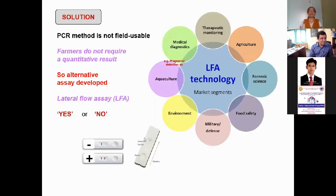So we decided to develop a lateral flow assay based diagnostic, because the farmer is happy just knowing that the result is positive or negative. Only that, yes or no, this kind of result is required. Now, where is this particular assay used? This assay, based on the LFA technology, that is the lateral flow assay technology, can be used in medical diagnostics, therapeutic monitoring, agriculture, food safety, and many other applications.